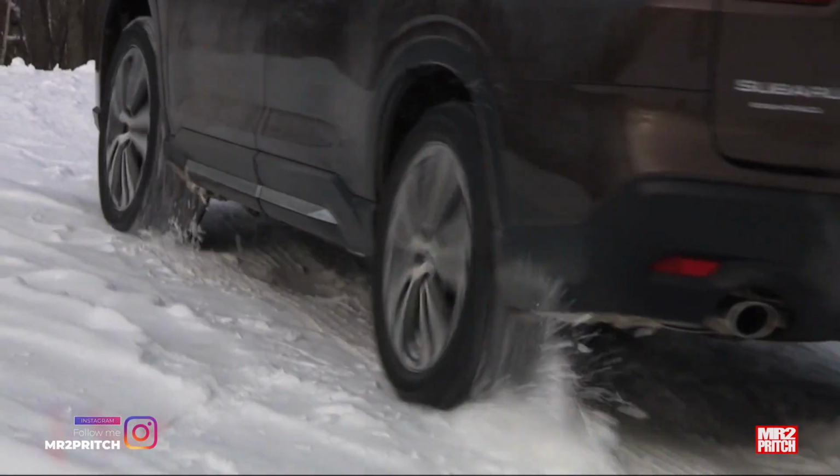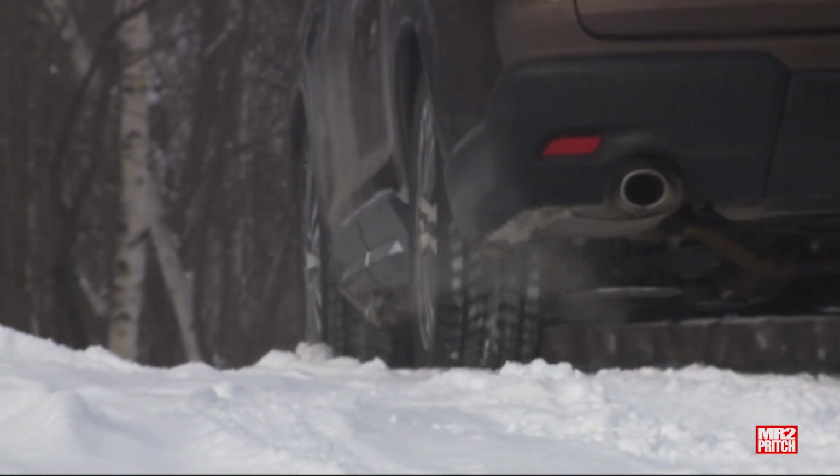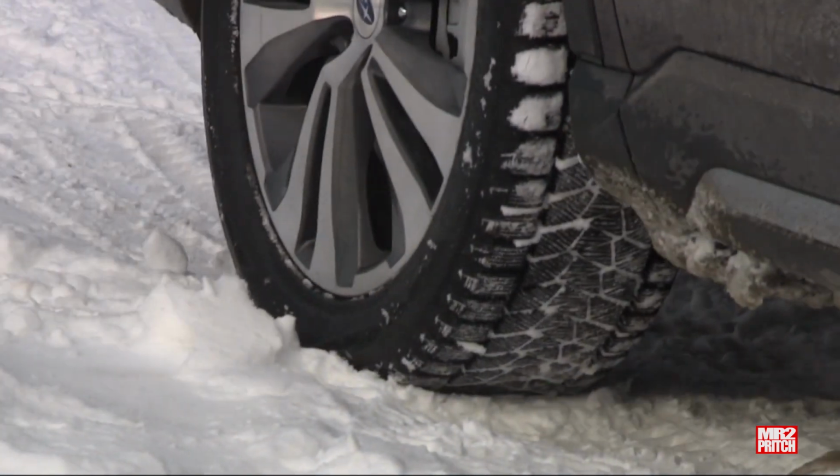So on your test drive, be sure to quiet the Ascent's cabin and listen carefully for unwanted noises like these, especially on higher mileage units driven in salty climates.